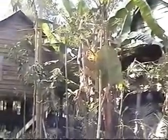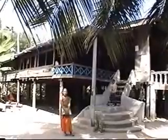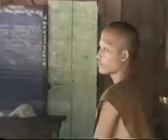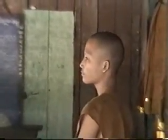Another view of the school, the upper part, where they sit and talk or relax and study. This is the home of the monks. In this building also, the classes are held, even the non-monks are allowed, and they teach children. This monk is a student.